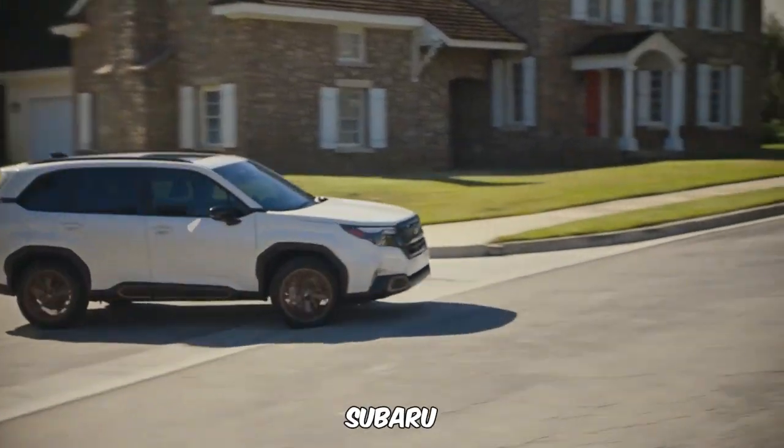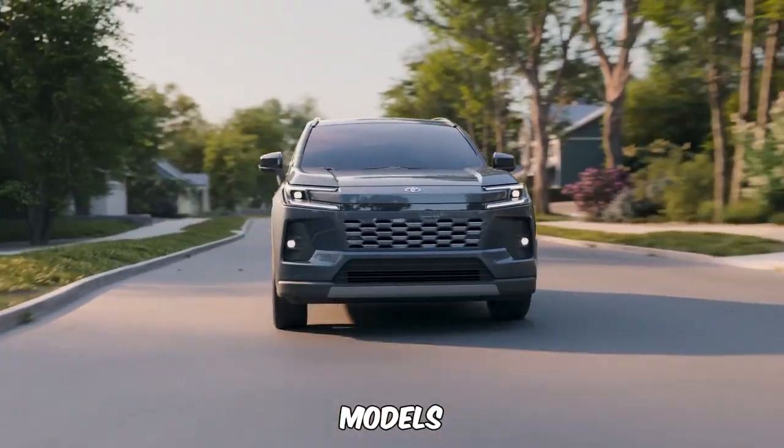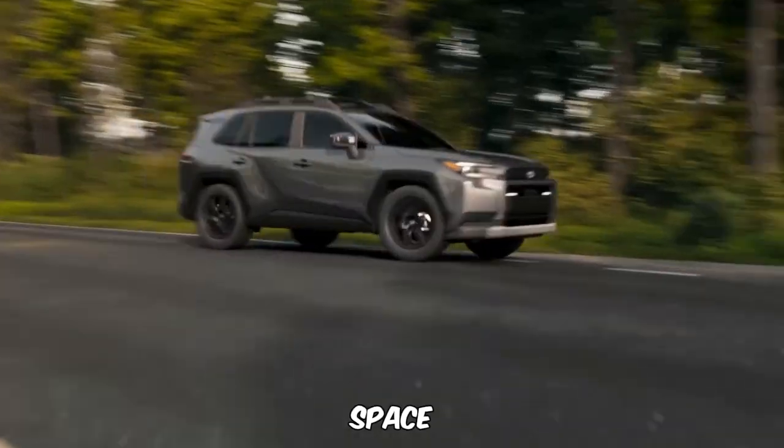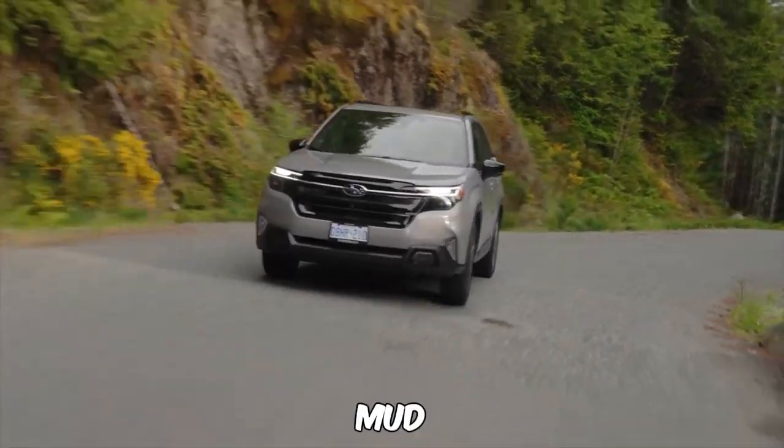Never pick between the Subaru Forester and Toyota RAV4 without seeing how their 2026 models really stack up on power, space, and value. One could save you thousands, while the other might leave you stuck in the mud.